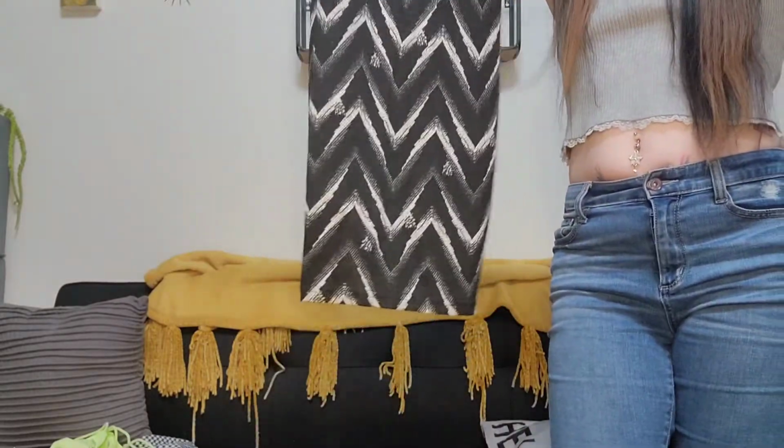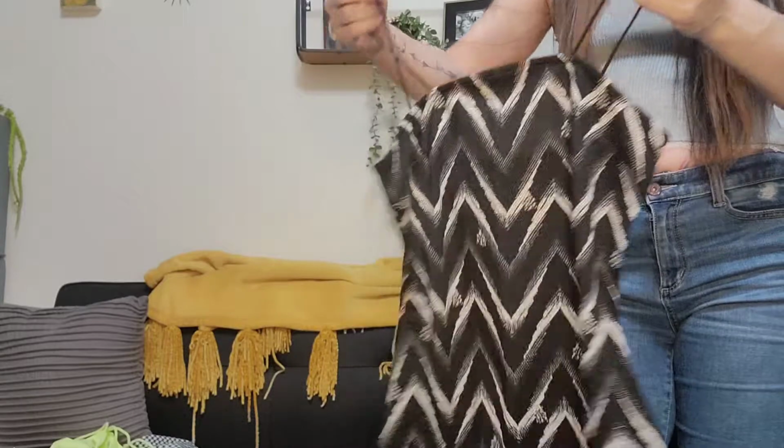All right, so this is a size small, no price on this one. Oh, this is a dress, yes, a little dressy dress. So I love a simple dress in the summertime, especially when it's super hot, and you don't want to put the effort in to find something to wear.